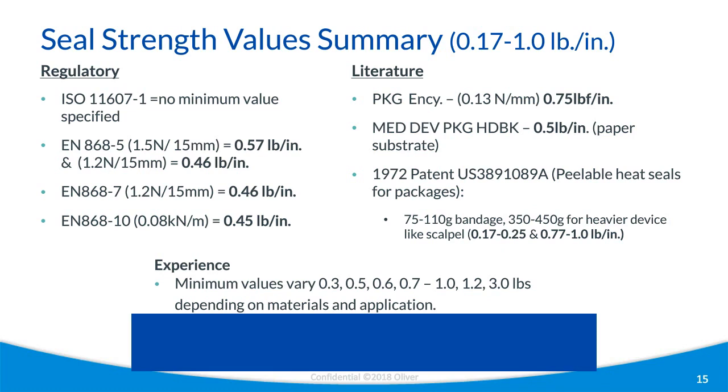In literature, trying to research this and figure out where to get guidance on seal strength, you can look at documents like a packaging encyclopedia, the medical device packaging handbook, and some patent searches as well. These documents demonstrate that there are a wide variety of peel strengths required for different packages, in the patent search all the way from 0.1, 0.2 pounds per inch width, all the way up to 1 pound. The difference there is the difference between a bandage, which is very lightweight, and maybe a heavier device like a scalpel. Relatively speaking, a scalpel was considered a heavy device then. Well, these days we have much heavier devices to consider as well.